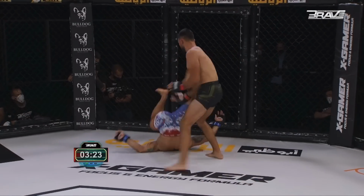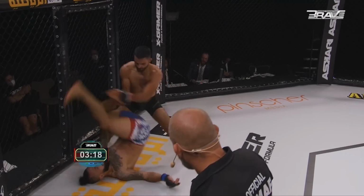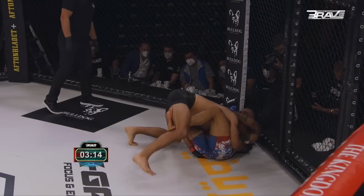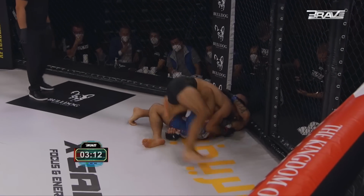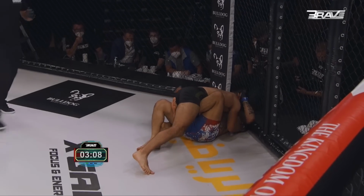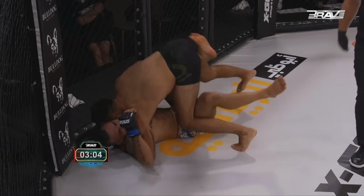Oh, and nicely done there from Mario Saeed. Momentarily kicked Saint-Denis away. Momentarily, I thought we were going to see him Berimbolo roll into something. Yeah, that certainly would be a sight to behold. And you can see him with that butterfly hook. He's trying to create a little bit of space. He's trying to shift the momentum of Benoit Saint-Denis, but.